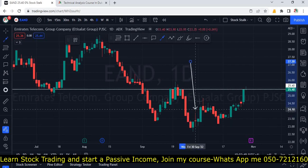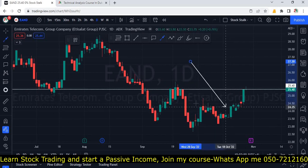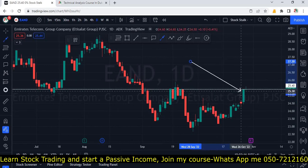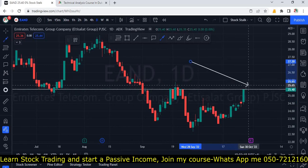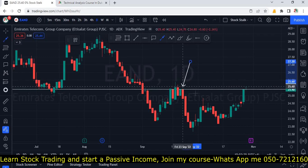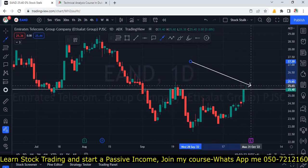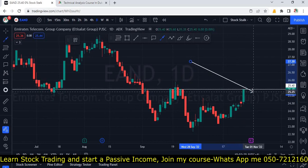And from here we are seeing a reversal chart pattern, meaning from a downtrend now it's converting into an uptrend. Interestingly, market is taking a pause right into the same resistance zone. As Etisalat is visiting this zone for the first time after the downfall from here, definitely we can expect some kind of pause or a dip from here.